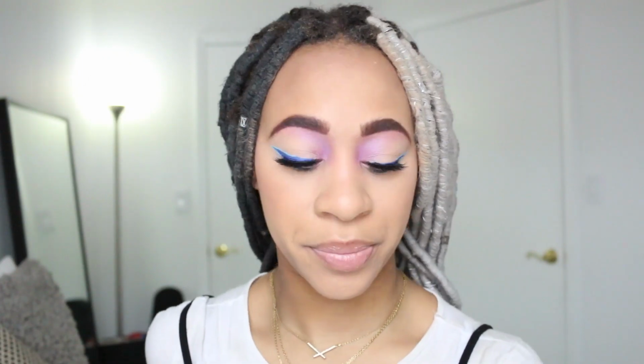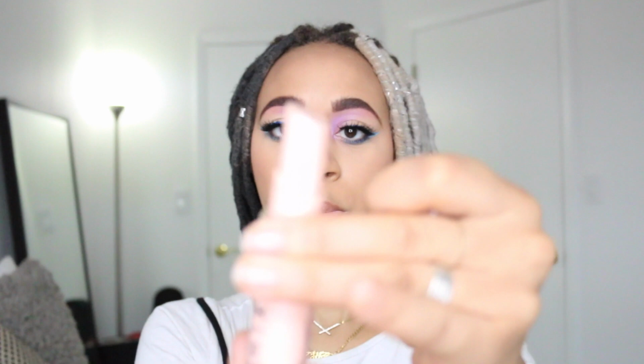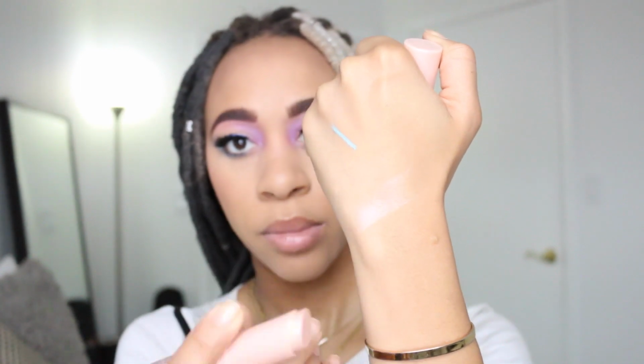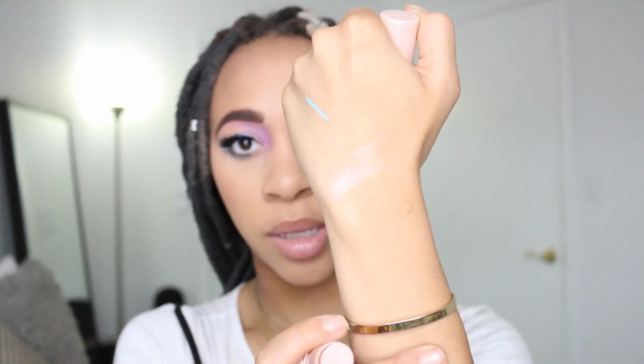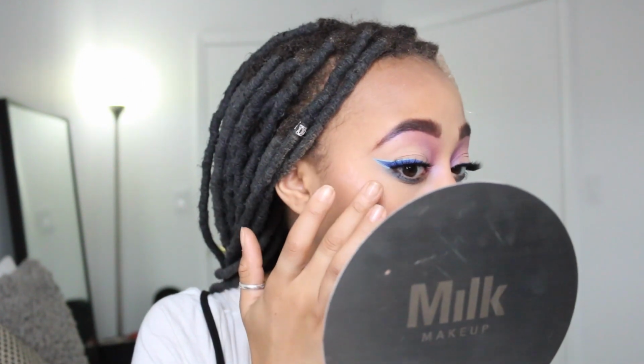All right, well, let's try it. So when you open it, it looks like this. So much product you get. And then swatch it on the back of my hand. That's what it looks like. All right, so it's good. We can use this over foundation. So I'm actually gonna apply it with my finger. Gonna rub a bit onto my finger, just like that. Dab that onto the apples of my cheeks.